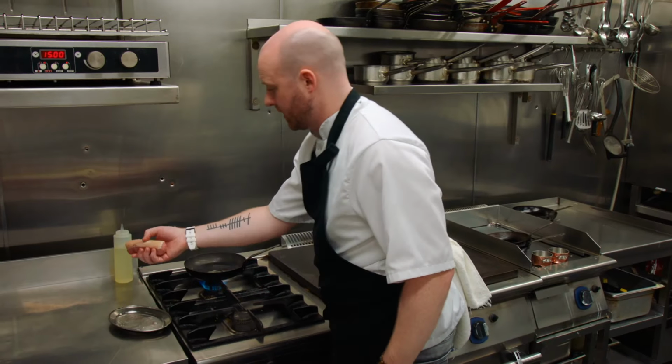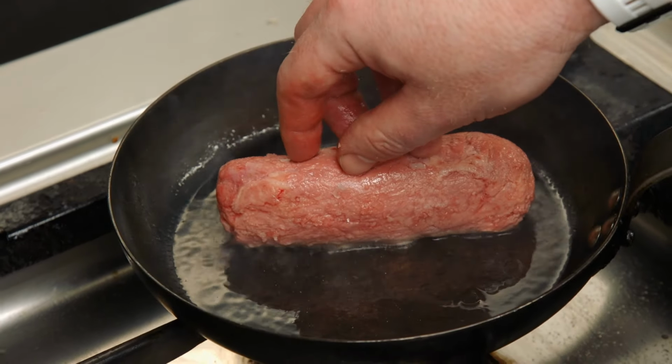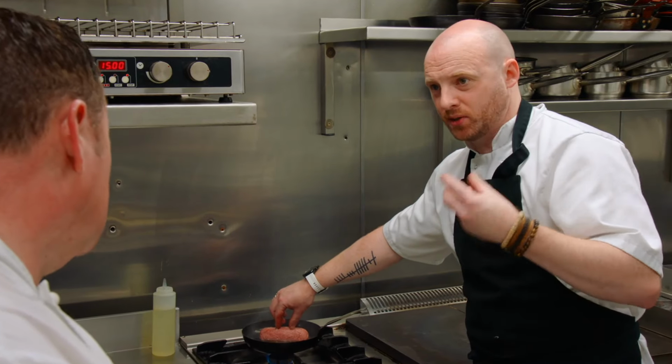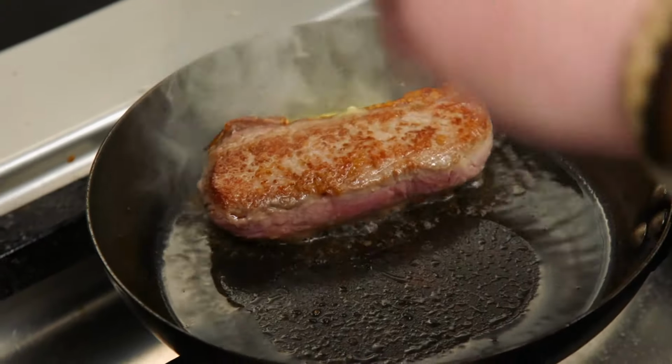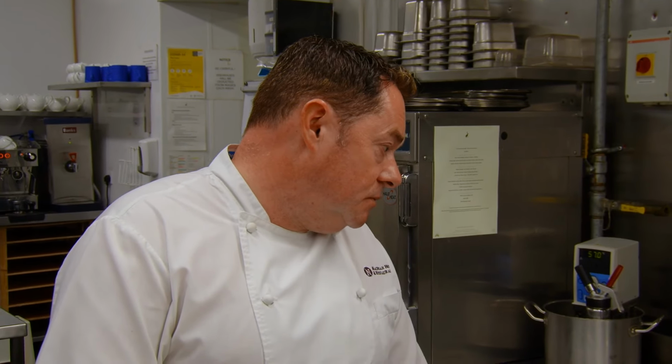Gonna go fat side down. You've got fat, but you also have that connective tissue, so you want to break that down a bit, crisp it up so it's a bit more pleasurable to eat. Okay. Lovely. You've just added in the butter just to give it lovely flavour, is it? Yeah, exactly. Gorgeous colour.